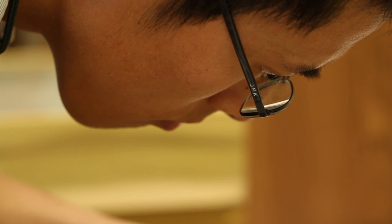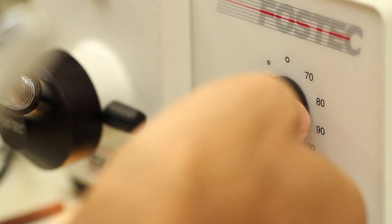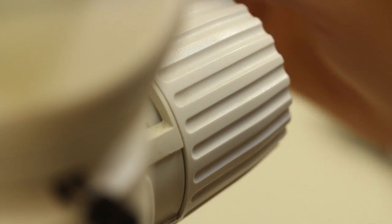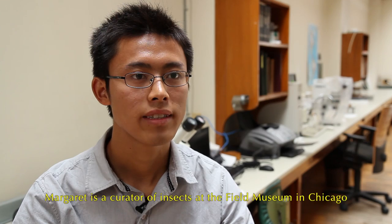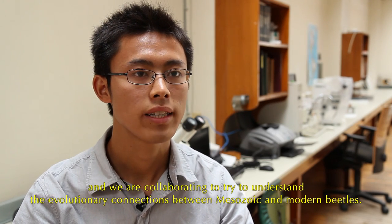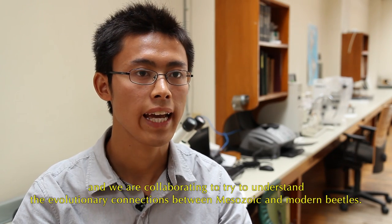Chenyang is a master's student visiting the Field Museum from the Nanjing Institute of Geology and Palaeontology of the Chinese Academy of Sciences. His research is changing our understanding of the evolution of some beetle groups and pushing back the earliest known occurrence of those groups in the fossil record. He has also discovered several structures in the fossils that are not yet well studied or well understood in modern beetles. Margaret is a curator of insects at the Field Museum in Chicago, and we are collaborating to try to understand the evolutionary connections between Mesozoic and modern beetles.